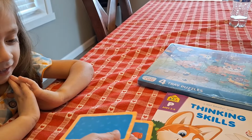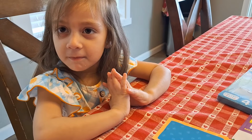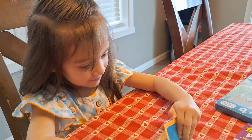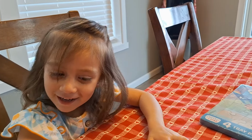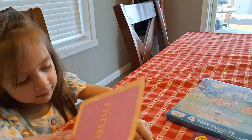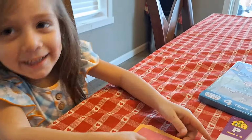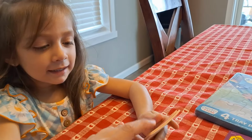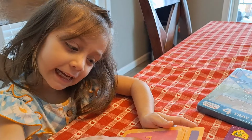Here we have a blue card with nothing on it. That means it's the number zero. Well, it has nothing, so it's zero. Okay, let's do this. Right here it says nine. So it has a pink background. I like pink. And it says nine.